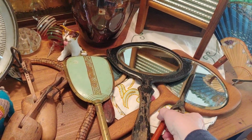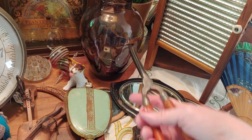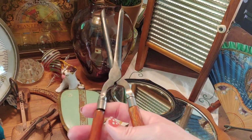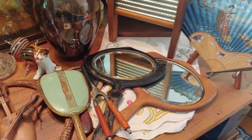And then this is an antique curl iron. You would heat that up, I think, in a fire or some type of coals or something. You would heat it up and then use it. I think it takes a while to do your hair now. Imagine doing it that way.